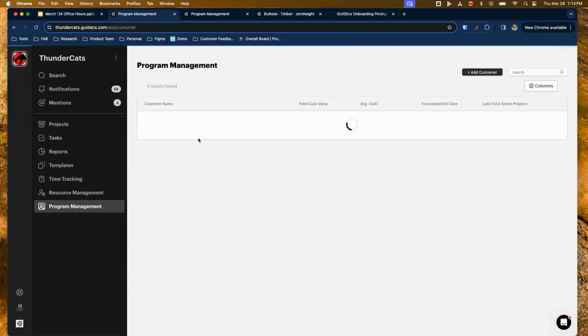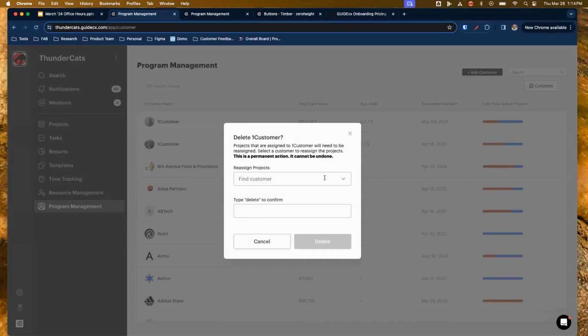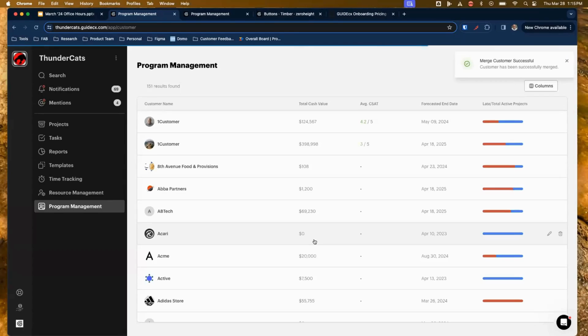But because we know that this is the same customer in both cases, we want to merge those two together and not have them be separate. So I'm going to come to this delete icon. And when I do that, it's saying, all right, that's fine, you can get rid of this customer that you don't need, but you need to reassign the projects to a different customer. So I can come in here and say, this is the other customer that it belongs to. And I type delete. I've got my confirmation. I hit that, and it's going to merge those successfully.